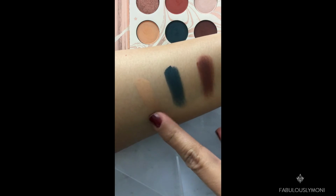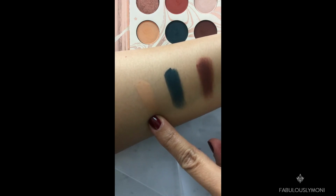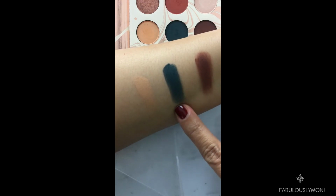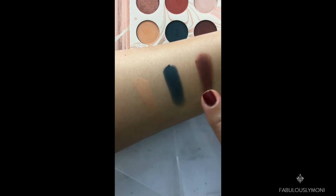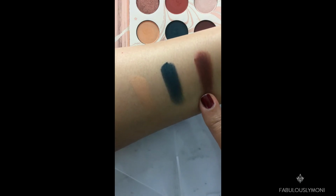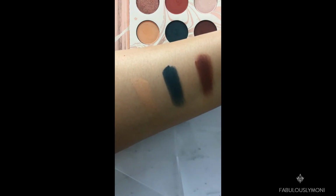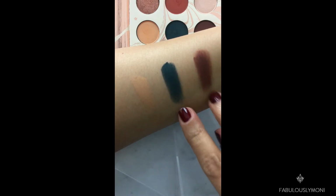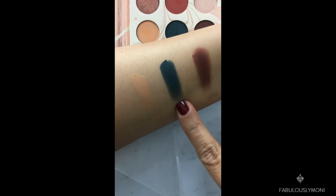I mean, it's very opaque. You don't see any of my skin. This one as well, it's extremely pigmented, not patchy at all. This one seemed like it was slightly patchy, but it just may have been the way that I swatched it. They're so extremely smooth, and this color actually reminds me a lot of a color in the Subculture palette that is not doing too well in that palette, but this one is absolutely beautiful, guys.